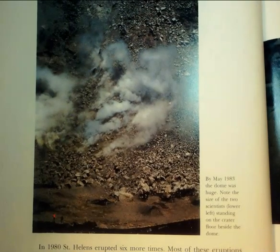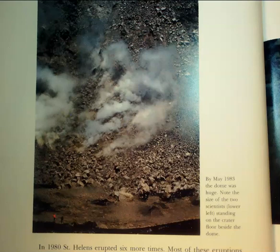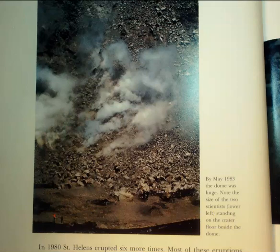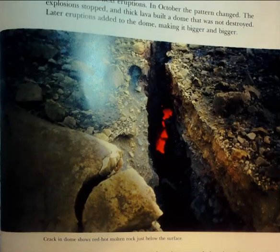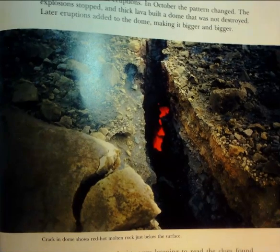In October, the pattern changed. The explosions stopped, and thick lava built a dome that was not destroyed. Later eruptions added to the dome, making it bigger and bigger. Crack in dome shows red-hot molten rock just below the surface.